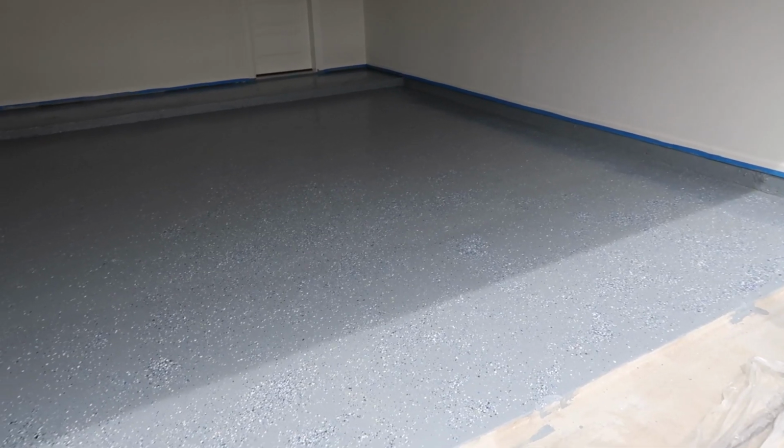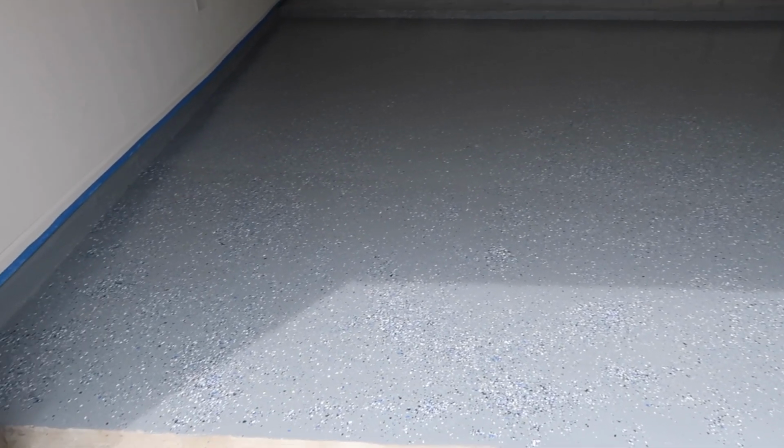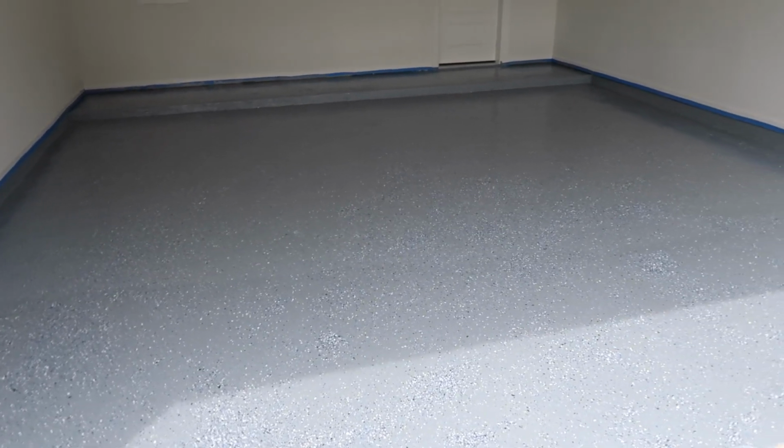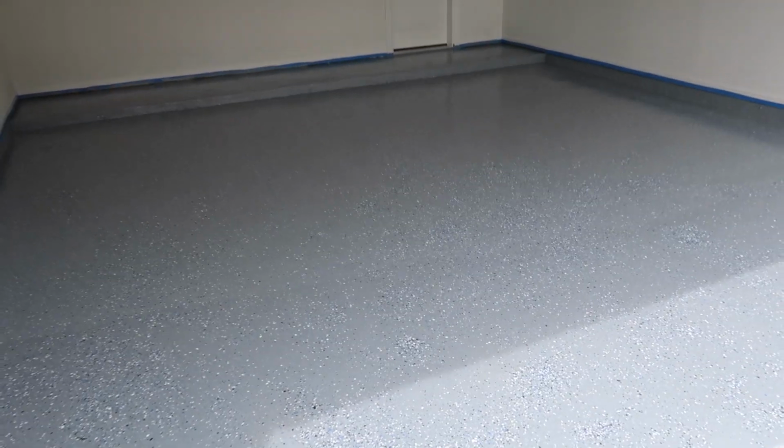All right, we're finally done with the entire garage. Is it perfect? Absolutely not. But I think we successfully did it. We have to wait about 24 hours before it dries, and then 3 days until we can actually drive on it. It's kind of off limits right now.